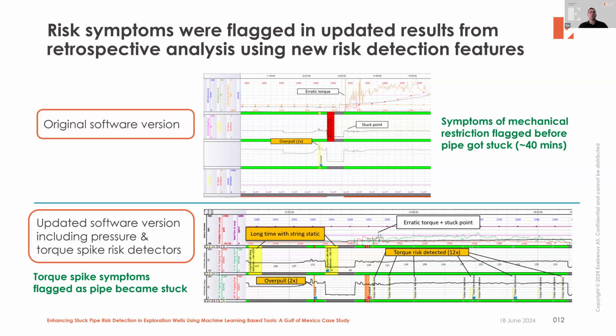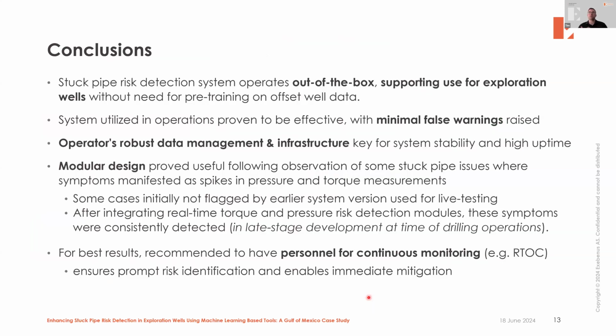Okay, so to conclude, what we have shown in our talk today is that the stuck pipe risk detection system we're working with, Exebenus Spotter, can be operated out of the box, and this supports the use of the system on exploration wells without any need for pre-training the system on offset well data. And in this case, that wouldn't have been an option anyway, so it was essential. So I'm just going to pass back to Thomas now to discuss the operational summary. Thank you.